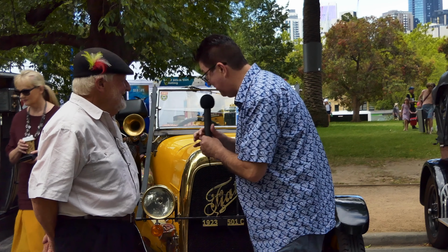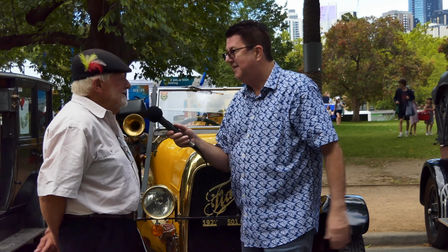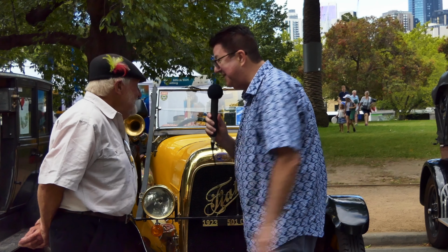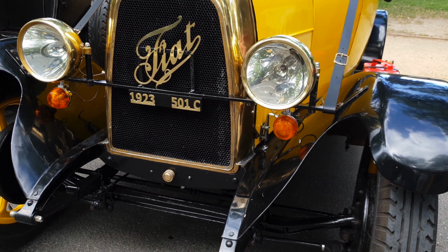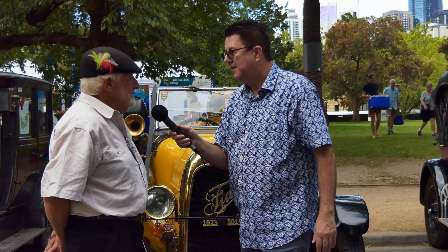I'm assuming, therefore, that these lights give you enough illumination? I'm always home in daylight. If you did get stuck out at night, would you be able to see the road? Oh yes, they're actually quite good. And the dynamo will keep up with the electricity, and yes, they're quite good lights.